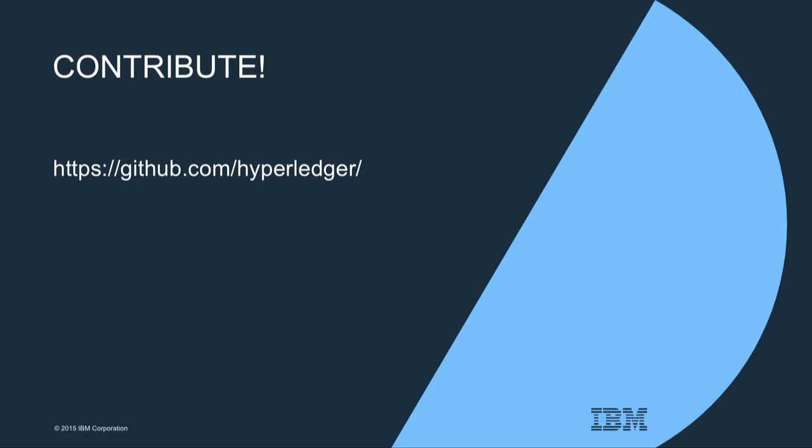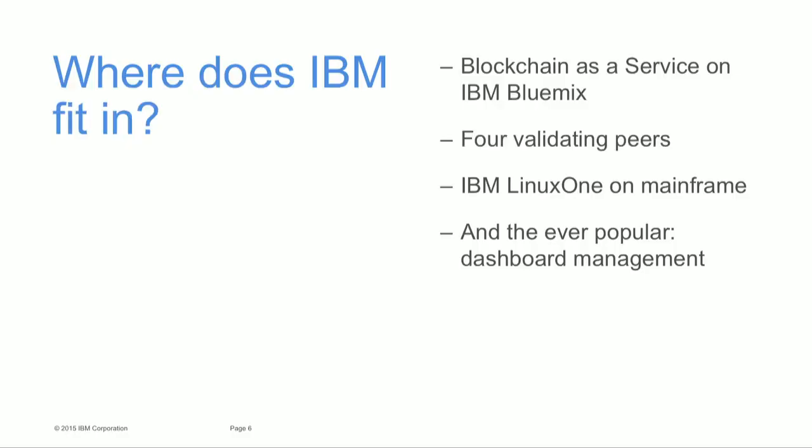And now I'm going to talk about what IBM is doing with it. So where does IBM fit in? Well, obviously we want to make money, so that's how we fit into anything. But we are working on blockchain as a service.